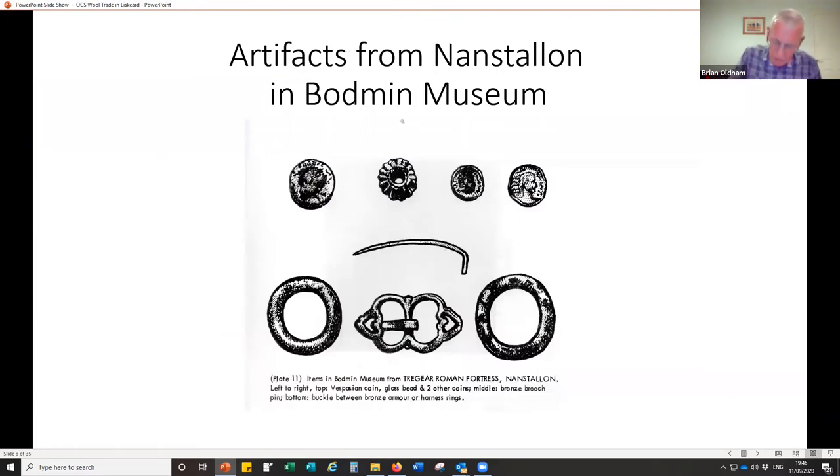These are sketches of the coins, beads, rings, buckle and brooch pin found at the Nanstallan Roman fort site. They can be viewed at Bodmin Museum.